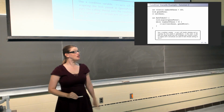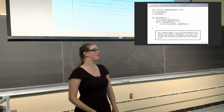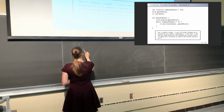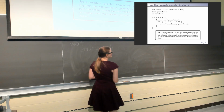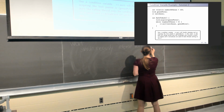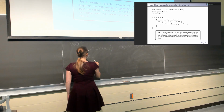So CVs have to be used with a lock. And remember I said that when we enter CV wait, we must own the lock, and when we leave CV wait, we must also own the lock. But I want to go to sleep. So inside of CV wait, I want to simultaneously, and I apologize in advance for my spelling, release the lock and sleep. And then when I wake up, I want to reacquire the lock.